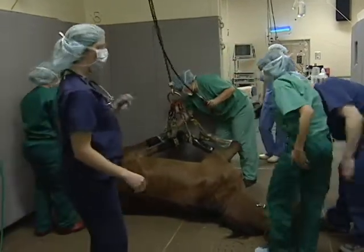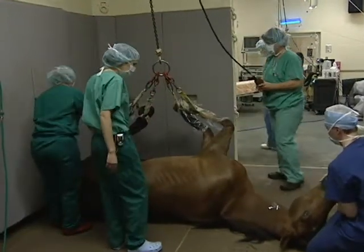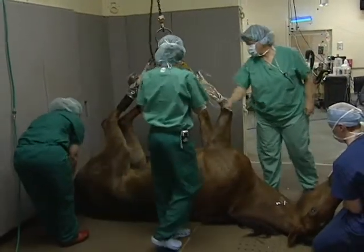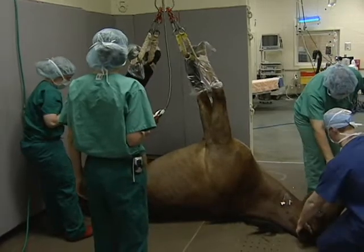Now what Dr. Adams is doing, one of the anesthesiologists here at the University of Georgia, we're going to raise the horse up, and then they'll take him and they're going to pull him into the surgery room and place him on the surgery table.